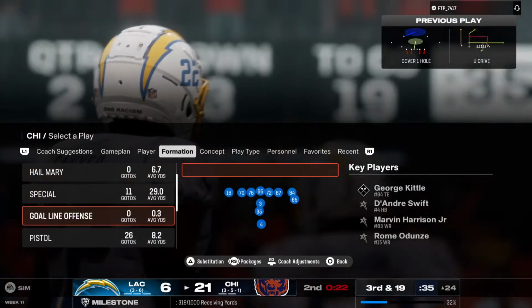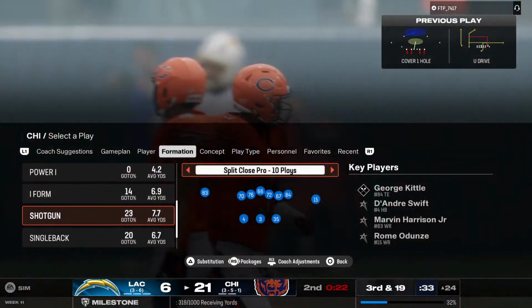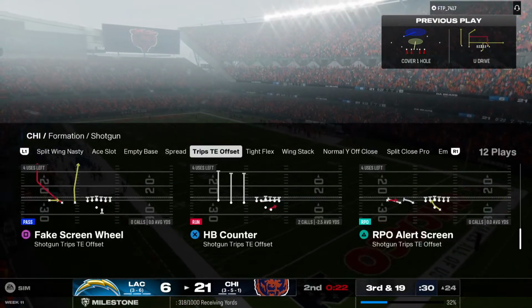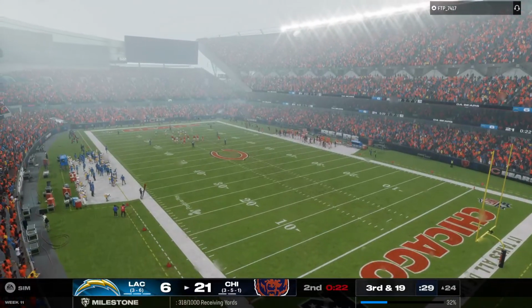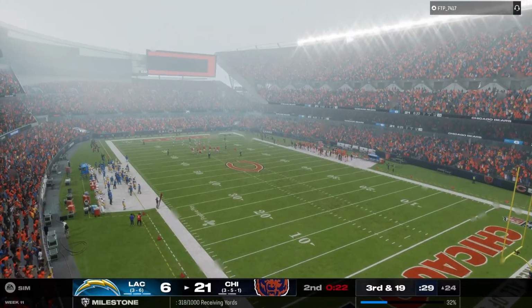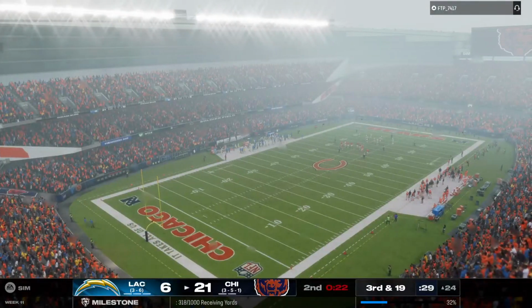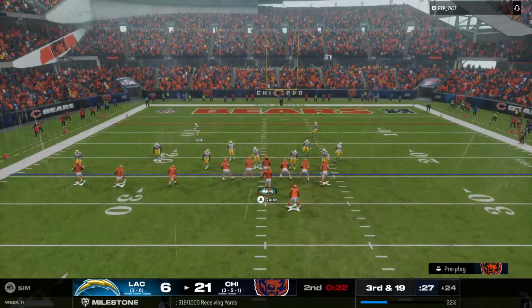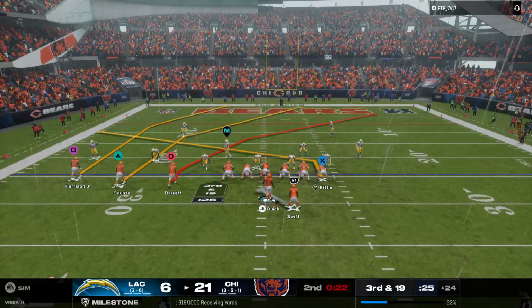Rome Odunze, the one he was looking for. Now it's going to be 3rd down. A rare miss for a quarterback that we've seen really come out on fire throughout this entire contest. I mean, his completion percentage, Mike, is well above league average, and frankly, it's really the biggest reason why they find themselves out in front.